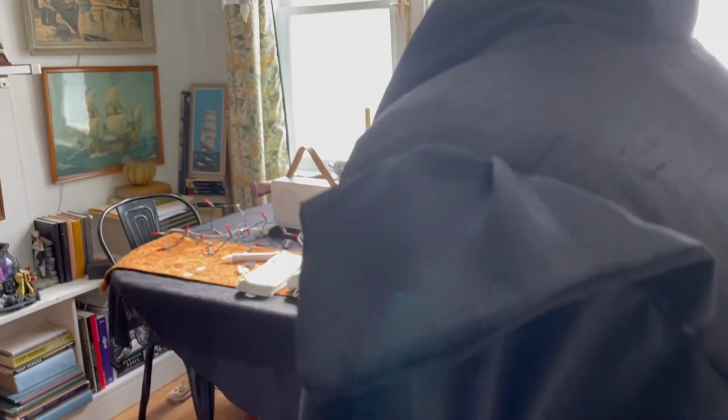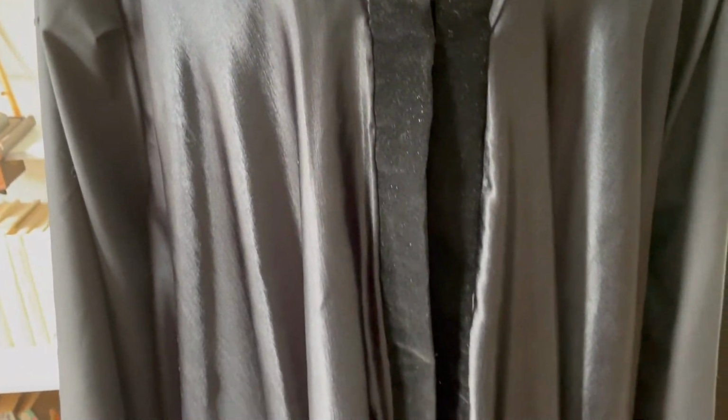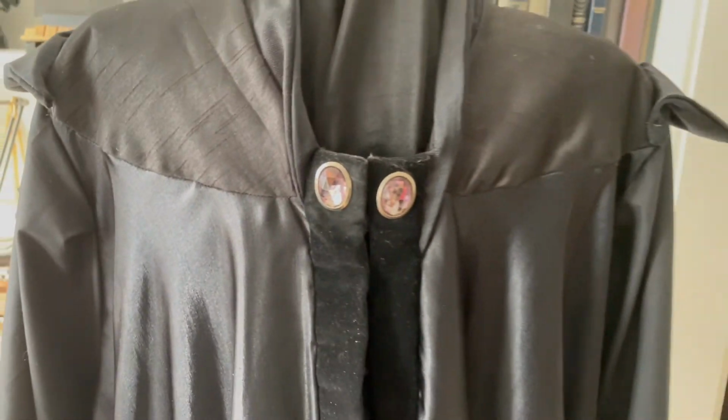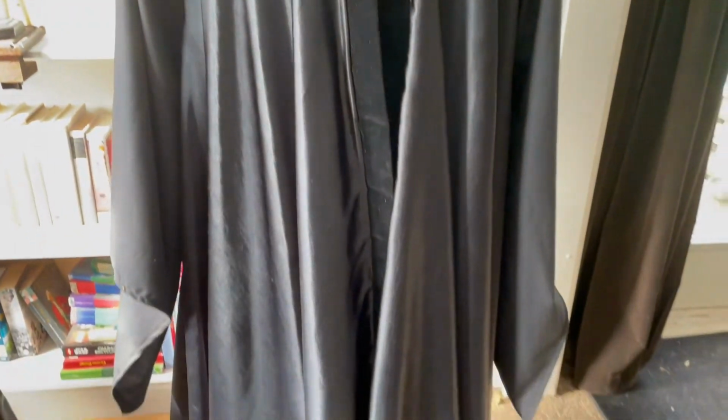I do have a video of this. If you'd like to see that, I can post it. It's not terribly interesting, but it does kind of show how I copied the pattern from the existing garment and then adapted it to this. I tried to get it as close as I possibly could, but it worked perfectly on the night, and I was very pleased with it.